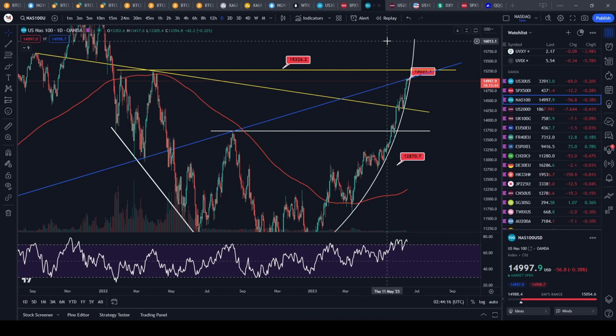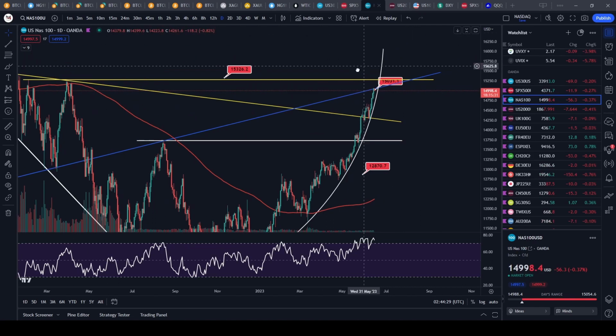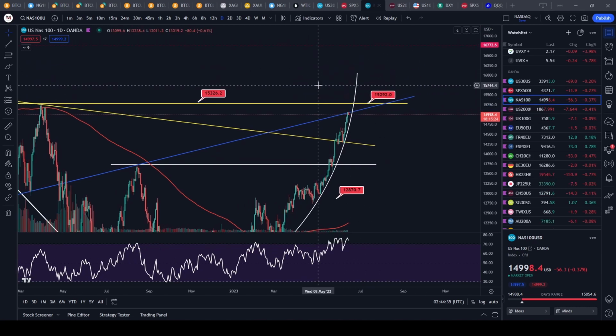I think it's at 0.56. So again, anything underneath 0.7 is bullish. Anything under 0.5 is extremely bullish, and that's usually when you start to make your market tops, once you reach 0.5, anything under 0.5.